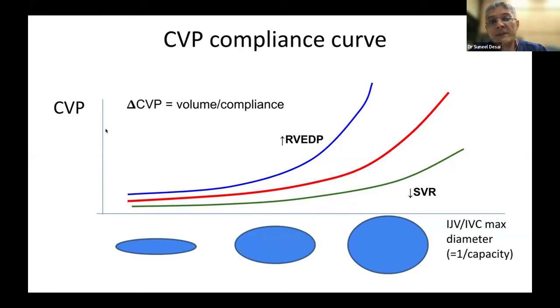So the determinants of CVP are largely the interaction between intravascular volume, particularly on the venous side, venous compliance and the capacity to dilate, as well as back pressure from the right heart as well. And it gives you a curvilinear relationship with intravascular volume. And what that means is during right heart failure or high intrathoracic pressure, so obstructive or cardiogenic shock, actually the rate of rise of CVP as you give volume will be faster.